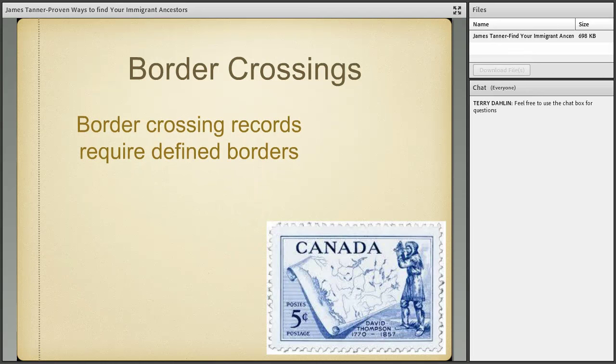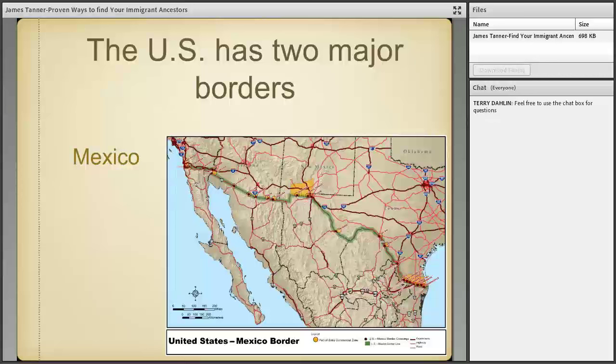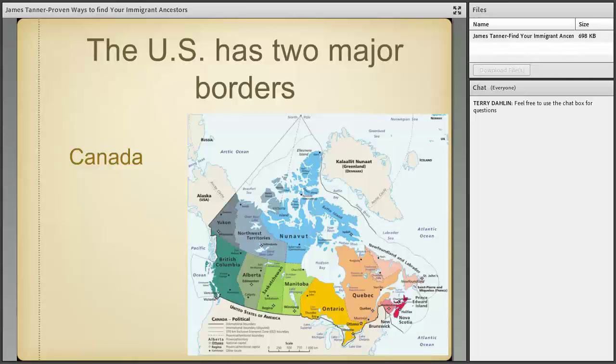simplistic, but border crossings require defined borders, and it took a long time to get defined borders with either of these two countries. With the two major borders, first of all, we have the Mexican border, which runs along Texas, New Mexico, Arizona, and California. And then we have the Canadian border, which is along all of the northern tier states of the United States.